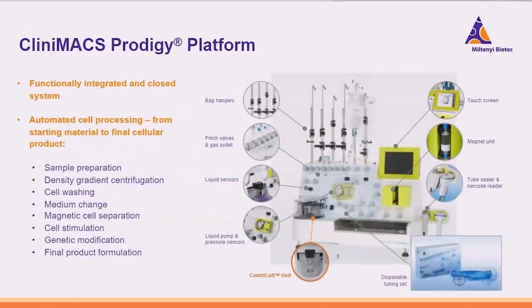Today, we will focus on the CliniMACS Prodigy. Together with the disposable tubing sets, the CliniMACS Prodigy allows automated cell processing from starting materials to final products. And upon your request, it can automate all these different cell handling steps, including sample preparation, density gradient centrifugation, cell washing, medium change, magnetic cell separation, cell stimulation, genetic modification, until the final product formulation.